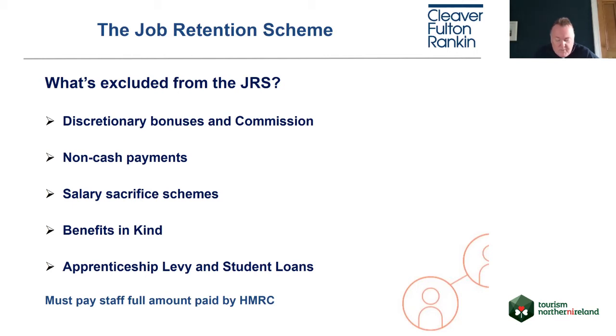It is not permitted to set off any part of the grant made under the scheme toward the cost of providing any such payments or benefits. If the employer wishes to suspend those payments or benefits, then it obviously must obtain the employee's agreement to do so. And we're going to come on shortly in relation to what employers must do to get agreement from employees, to get their consent to not only place them on furlough, but to reduce their pay and remove benefits and so forth.